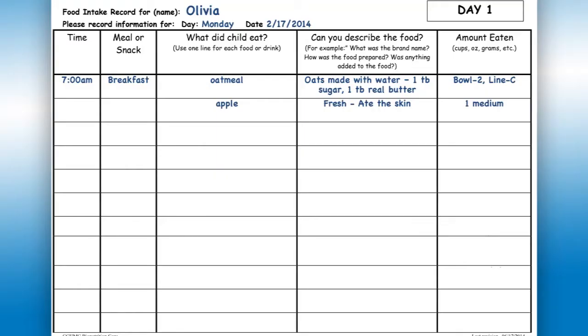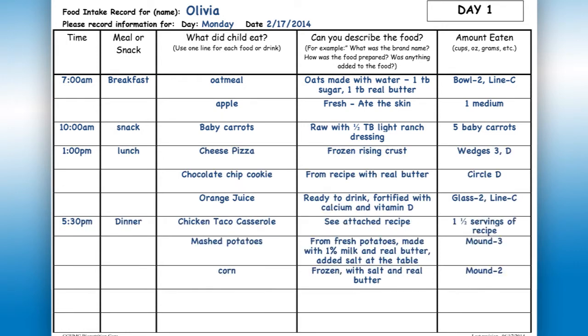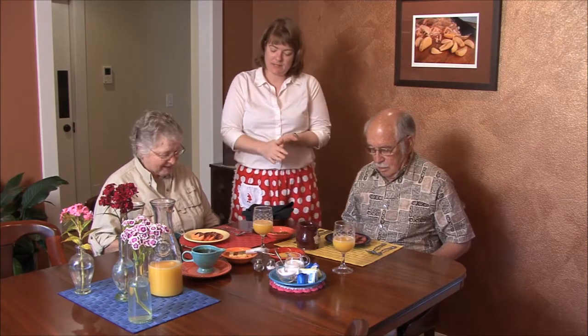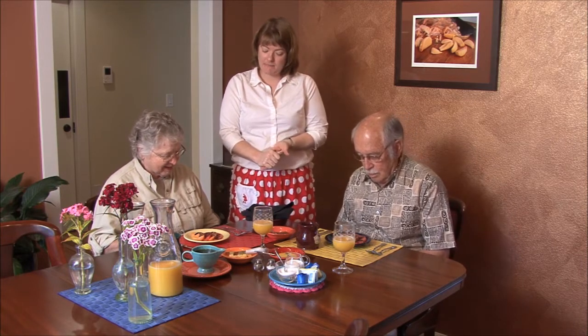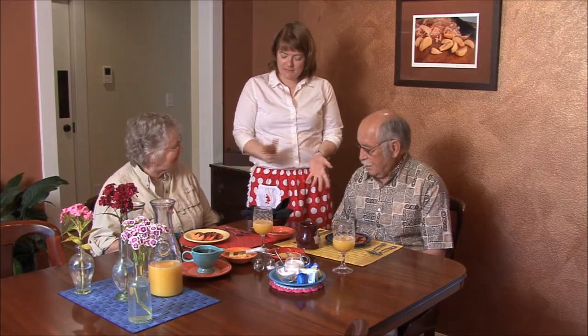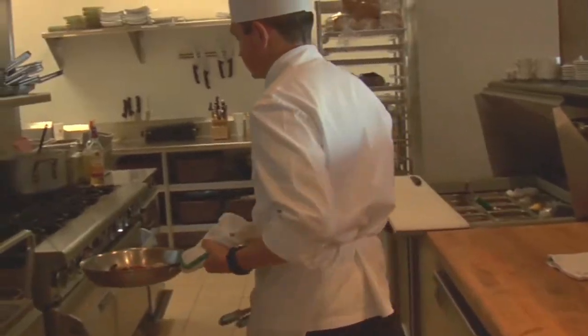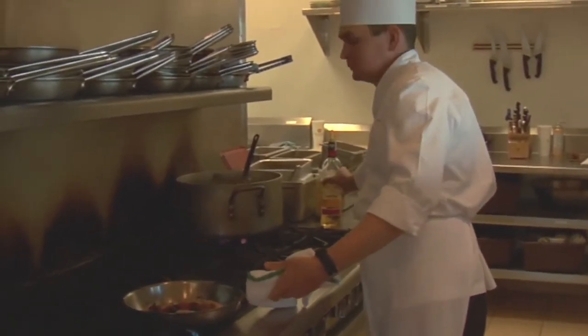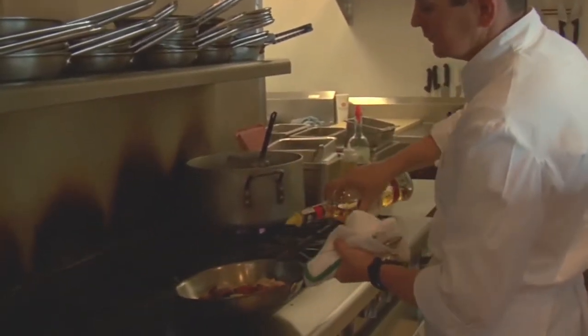You will have plenty of room available to record each day. Please write each food on a separate line and include as much detail about each food item as possible. If you're eating away from home, please write down the name of the restaurant or place where the food was prepared. And if possible, ask questions about the preparation of the food. For example, is butter or salt added? What kind of oil is the food cooked in?